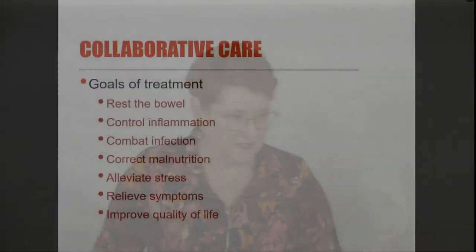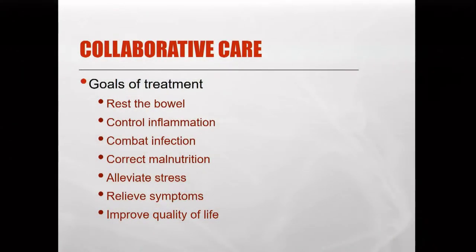So when we think about the goals of treatment, obviously cure isn't on the board, right? So we need to think about how we can get this bowel to settle down. And when these patients come into the hospital, they are really sick because they've had this chronic problem their whole lives. If they can manage it at home, they do manage it at home. It's only when it gets so severe that they're unable to manage it at home that they end up in the hospital.